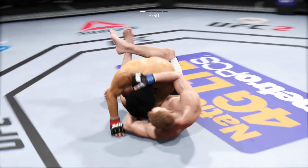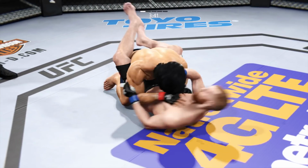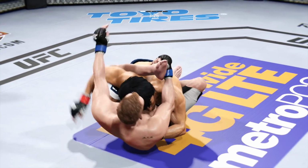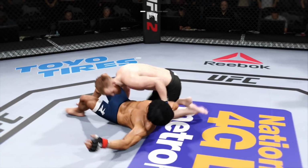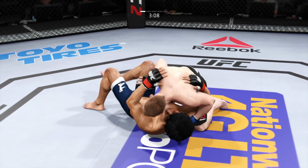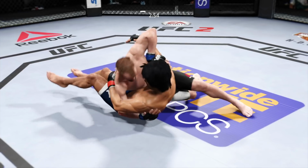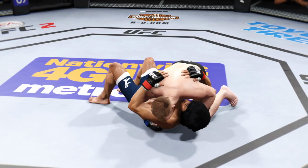And he turned it around into full guard. Very nice sweep right into side control. This is where those knees to the body can come in play. Trying to pass there, but he gets stopped. Kind of amazed the referee hasn't decided to stand these guys up.